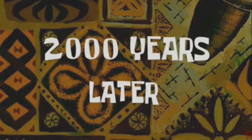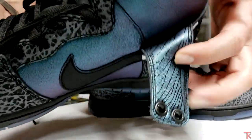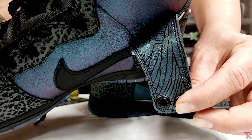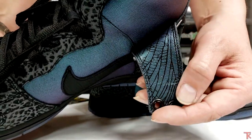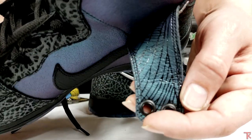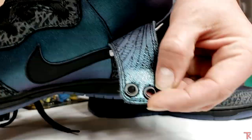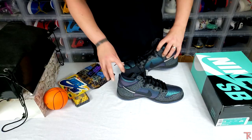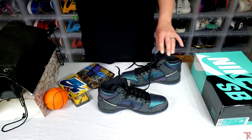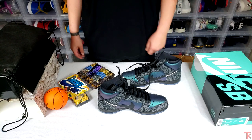2,000 years later. All right. There we go. You see the inside, they kind of look like molded, or not molded, but sketched little hornet's wings. Kind of hard to see in the monitor, but you see the outline of it and everything. The attention to detail on these is the reason why I waited in line like 6 hours for them. Absolutely amazing.